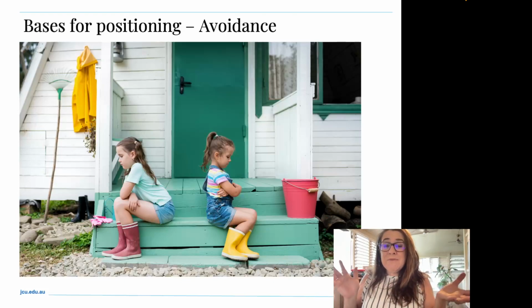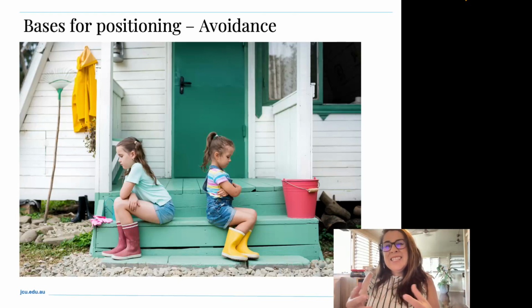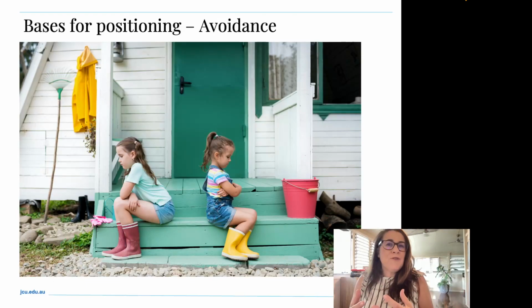However, though, we might avoid our competitor altogether or our competition. And this is best to do when the product's performance characteristics don't differ significantly from other competing brands. And we see this quite often in the marketplace now. So when the brand has unique characteristics, or when marketers want to keep a new brand from cannibalizing sales of their existing brands.